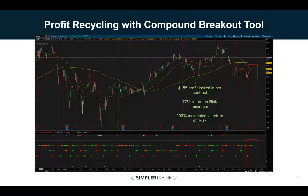We're going to discuss more about that, but it just shows how even in today's market, just the last few days, I've been able to take that profit and lock it in for my account. Here is the compound breakout tool. We'll talk about this a bit more, but this was the bullish signal that I ended up taking 3 days ago. And like I said, it ended up working out quite nicely for just a short move.